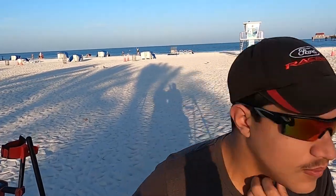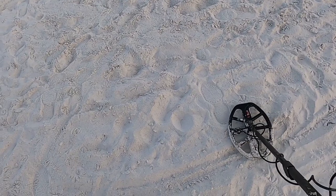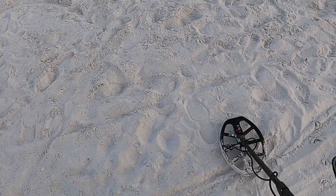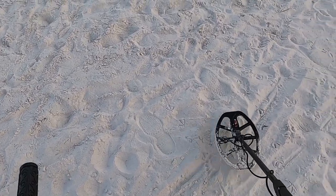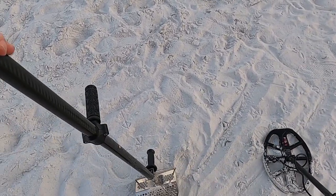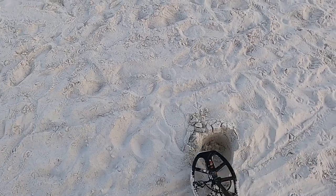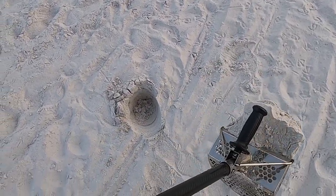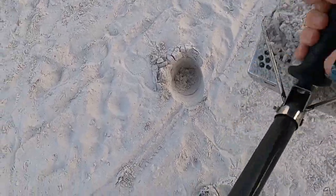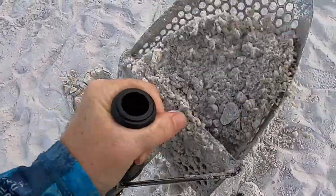Hope we find a lot of good stuff today. Coin signal. We got it. It's pretty wet still, so let's see if we can shake it out.